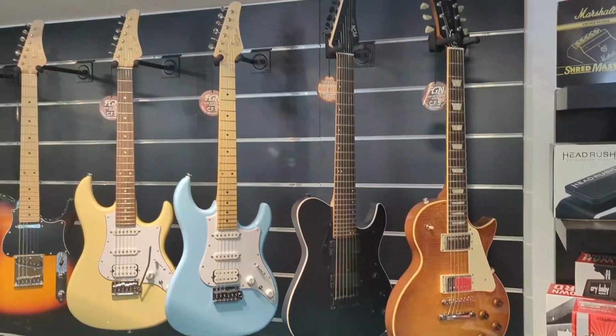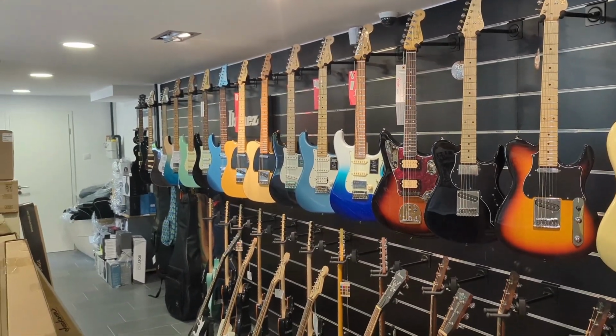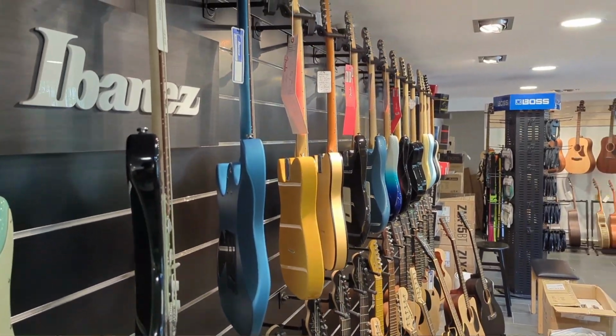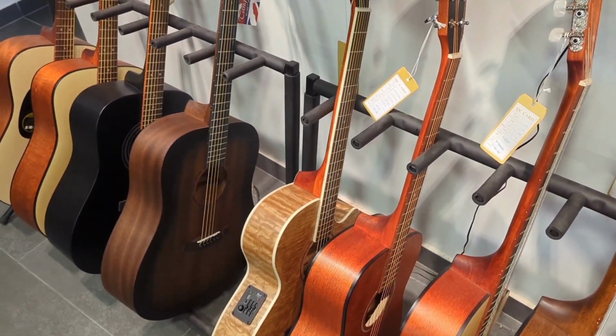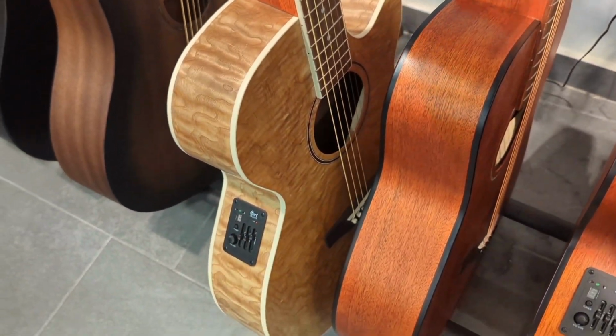A short walk around the corner brought me here to Mezzoforte or something like that. This was a very small guitar shop, but the guys here were really good, and they let me record one of them testing out a tube amp that they were fixing. Also, this court really caught my eye. I didn't realize they used such nice quilted maple on their acoustics.